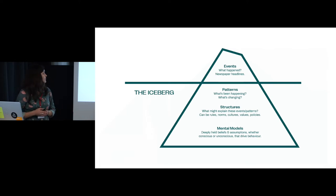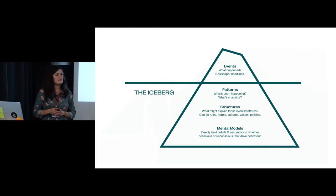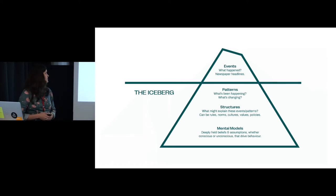And I think if you're thinking about transition design or systems change, you need to focus on what's below the water. So basically not the events, but you're going to be very much interested in structures, and you're going to be interested in mental models. And by looking for the solutions or the questions which are beyond here, you can actually find the spaces for a systemic change.